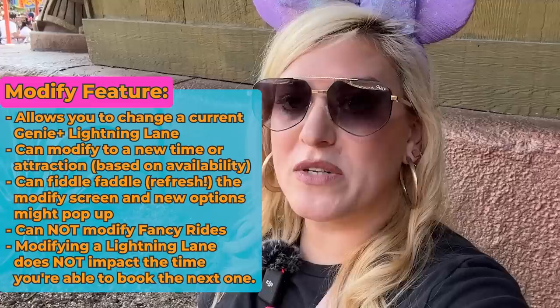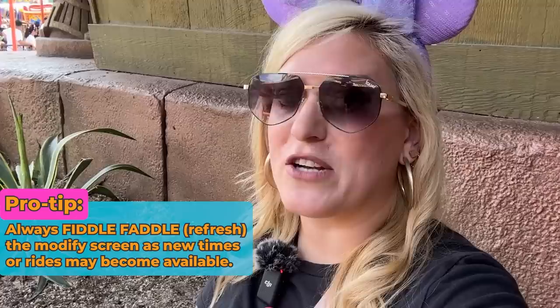I just clicked Peter Pan's flight because I know that's another popular attraction that tends to run out of lightning lanes earlier than others. Then I clicked that modify feature, which will allow you to change within the park to a different time for that same attraction or to a different attraction again within that same park. And I started doing what I call fiddle faddling, which is just refreshing the page to see if new times pop up. I did that for long enough that I went from, I believe, like a 7 or so o'clock time for Peter Pan's flight up to a 4 o'clock time, which is pretty good.